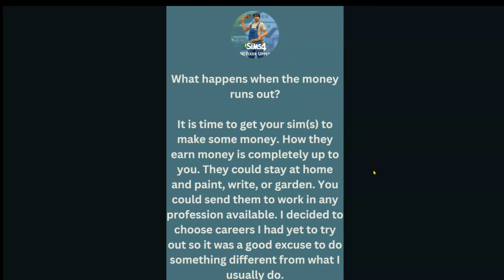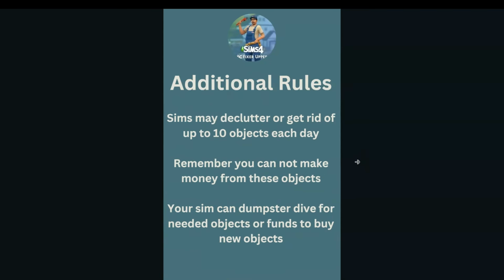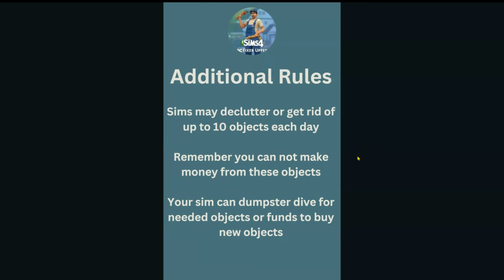If the money runs out, your Sim will need to make some more money. They could stay at home and paint, write, or garden. You could also send them to work in a profession available. Sims may declutter or get rid of up to 10 objects per day. Remember, you cannot make money from these objects. Your Sim can dumpster dive for needed objects or funds to buy new objects.